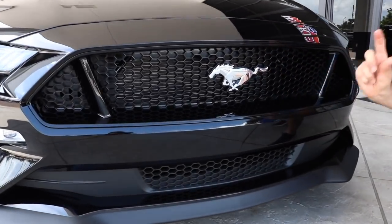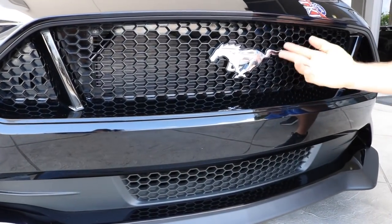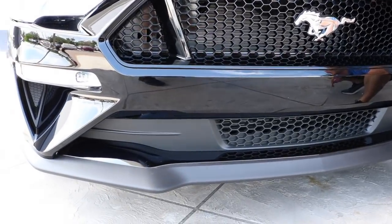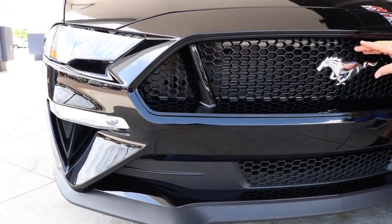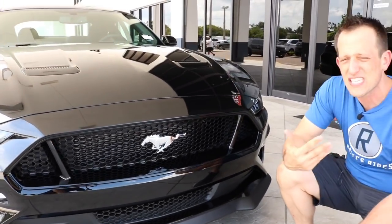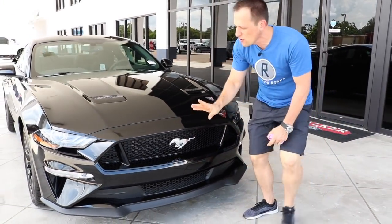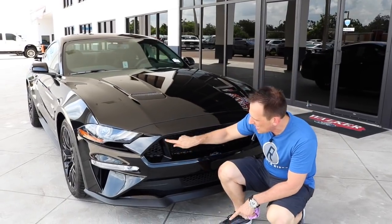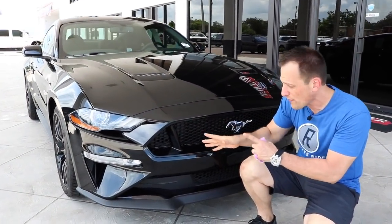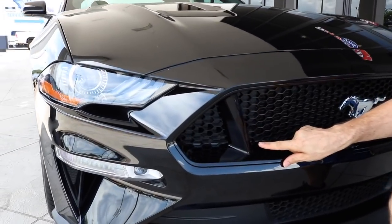There's that huge chrome pony right there. So much history. You know, I love looking at logos. I love thinking about brands, and there's something about that logo that goes all the way back to 1965 and has so much heritage. I do really think that when it comes to the styling, they added just the extra pieces there, not only for function, but also for look as well.